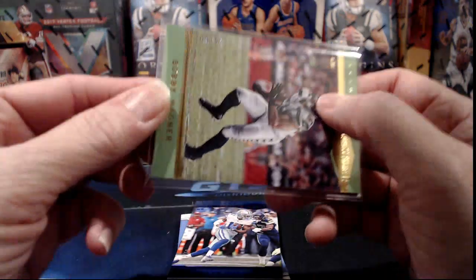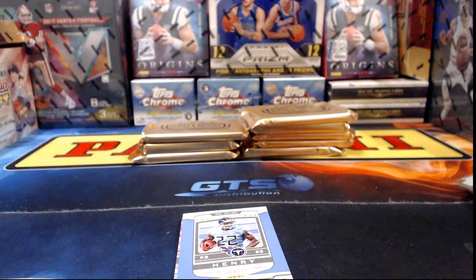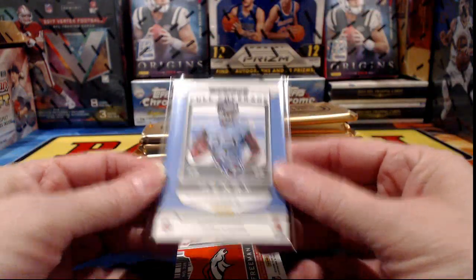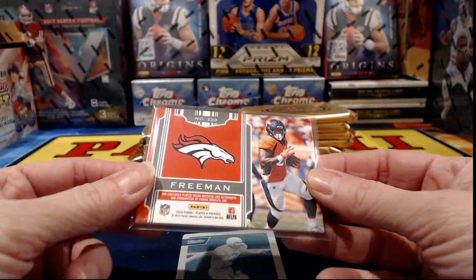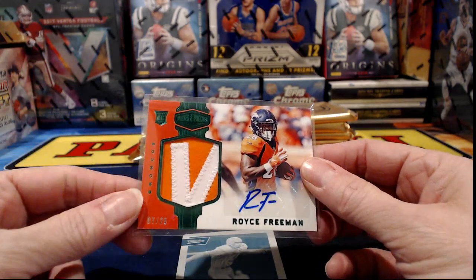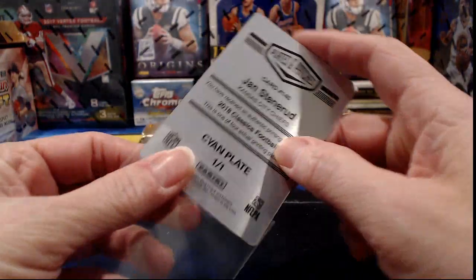This is the Seattle Seahawks. It is numbered to 99. Bobby Wagner. Numbered to 50. That's Alan Hearns and the Big D, the Dallas Cowboys. Derrick Henry, full coverage relic for the Tennessee Titans. It is numbered to 85, and that is a nice looking swatch. I like it. Here come the Broncos. They're getting in business now. Took them a minute, but they got around to it. It is Royce Freeman, numbered to 25. Got a very nice relic, and then, of course, his sad little autograph. The kid needs to do a little better than his initials, but sadly, he does not.